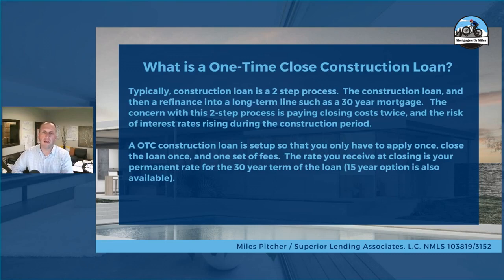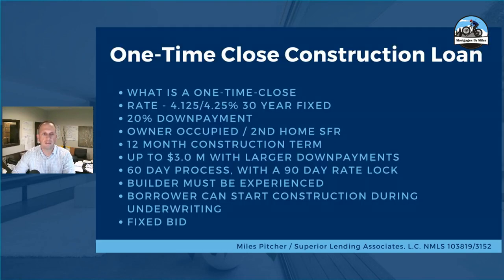What it allows our clients to do, and we'll go into the details, is they only have to do one loan application, one closing, one set of fees. Because when you close on your one-time close construction loan, that becomes your rate for the 30-year mortgage. It's pretty cool. Let's get into some of the details on this.